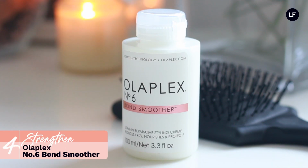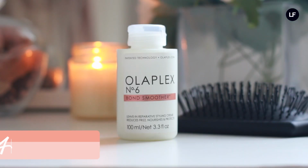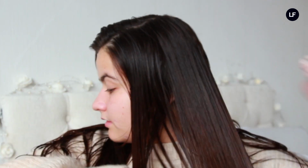And then I'm going to use some of the Olaplex Bond Smoother. So this is designed to repair hair damage and also strengthen the hair structure. It is a leave-in treatment, and this is a professional product used by hairdressers everywhere. My hairdresser uses this on my hair and I absolutely love it. So you just run it through the ends and mid lengths of your hair. If you do suffer with any frizzy hair or dryness, this is also going to help with that in the styling, and then you just need to brush that through. So just taking that wet brush again and brushing that out.